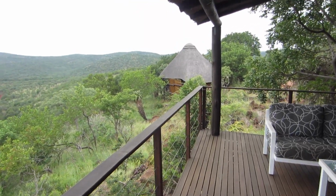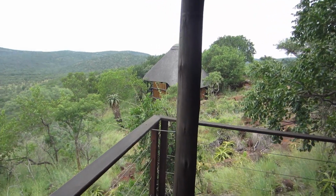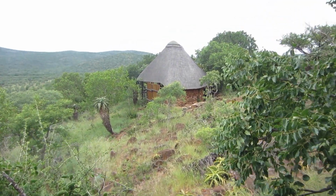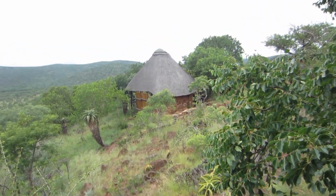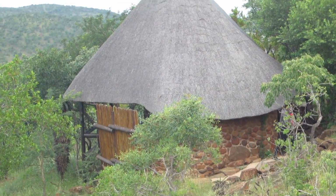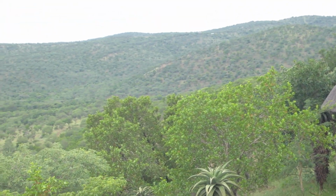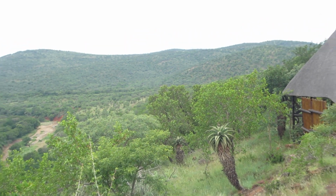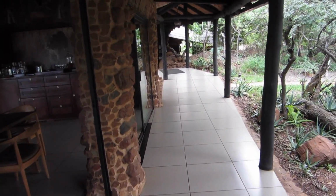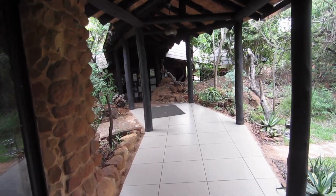And this is chalet number 1. Now if you have difficulty walking, this is the one closest to the reception. However, as you can see, it is also the least private. But that is their view, which is beautiful. Right, I'm walking now from the dining room down to the kitchen and the reception.